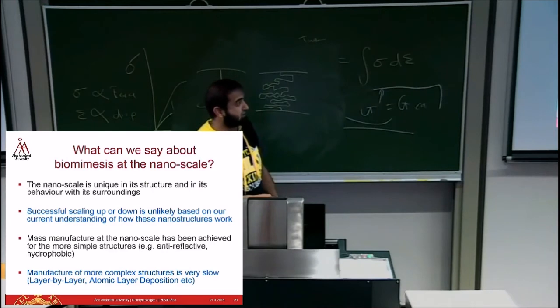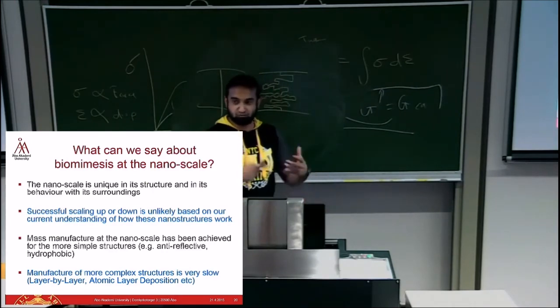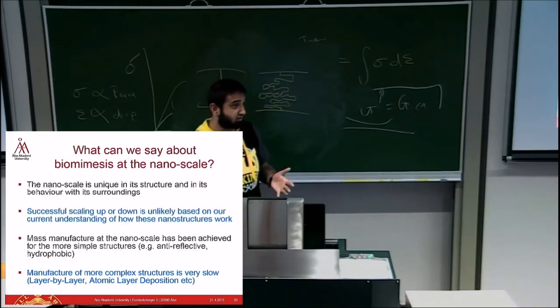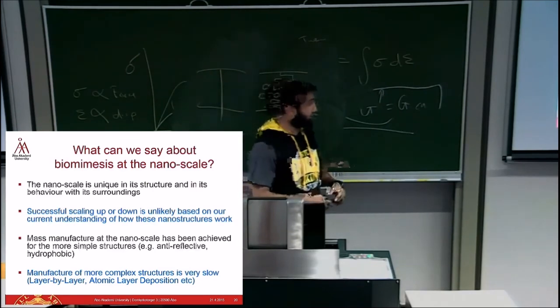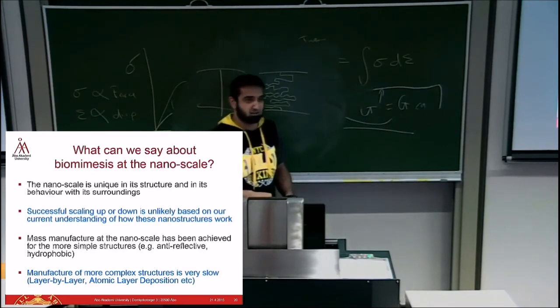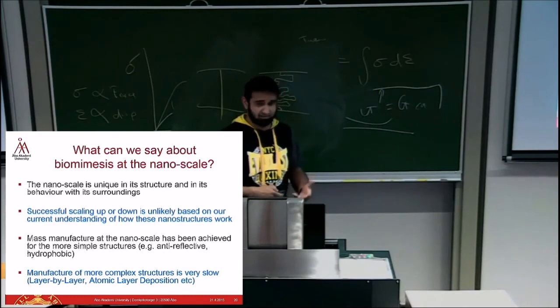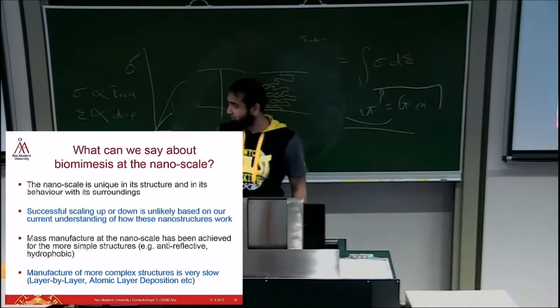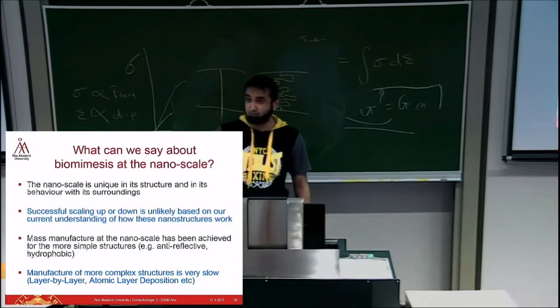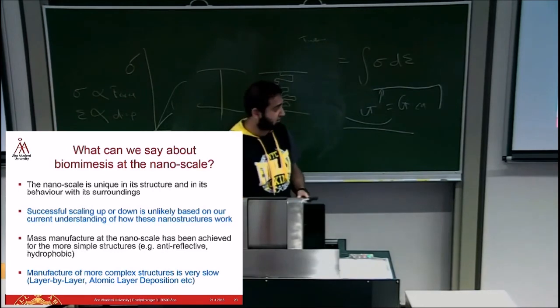Mass manufacture at the nanoscale has been achieved for the more simple structures like superhydrophobic structures or anti-reflective coatings, that kind of stuff. But manufacture of more complex structures like iridescent structures, diffraction gratings, is very difficult. You can use layer-by-layer techniques, perhaps. You can use atomic layer deposition techniques, but these are very slow techniques, so mass production is not going to happen.